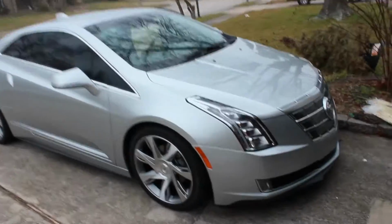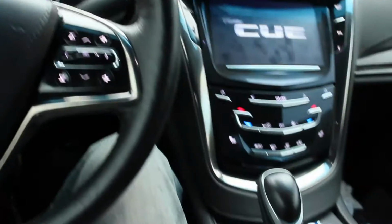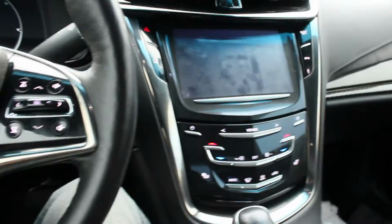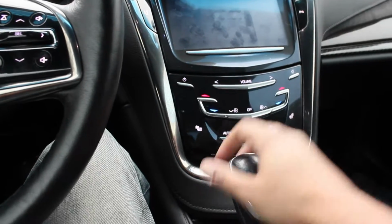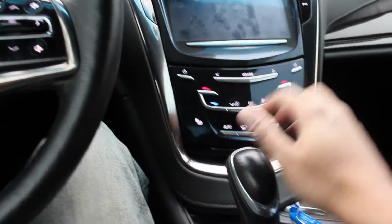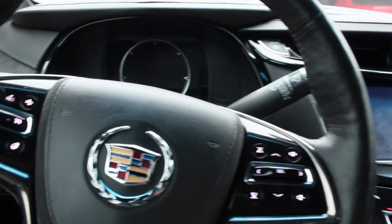I'll probably go into a little bit more of a detailed review of this car later. But for now, I just want to show some of the basics. So here's a little bit of the interior. It does use Cadillac CUE, which for anyone who's used it, looks really sleek and it's all touch, but like much of the technology like that, it kind of sucks.